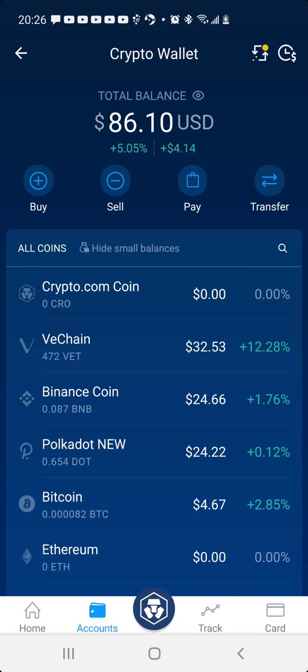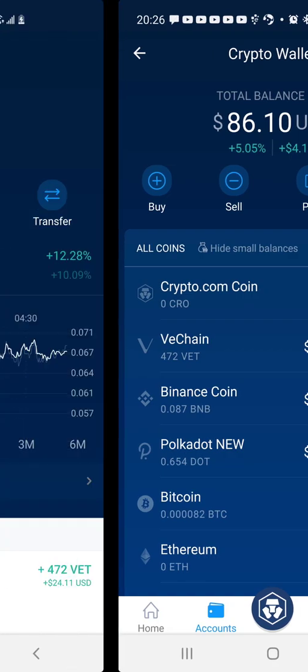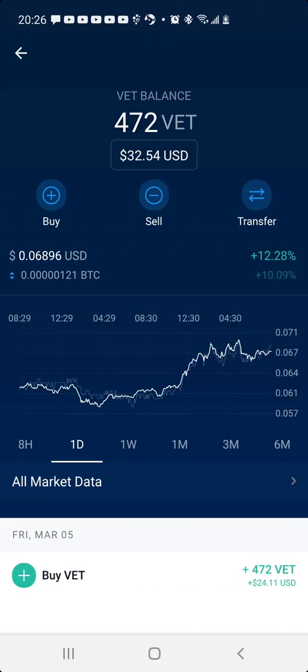Then in the crypto wallet, we're valued at $86.10. This is crypto.com. On the day, I was up $4. Total, I'm up $4.14, up 5.05%. We got 472 VeChain tokens, VET. It's up pretty nicely as well.